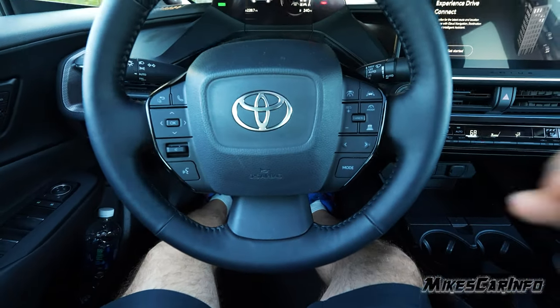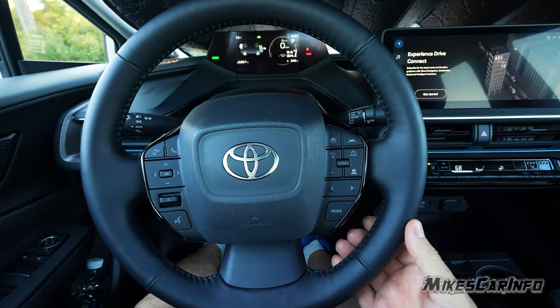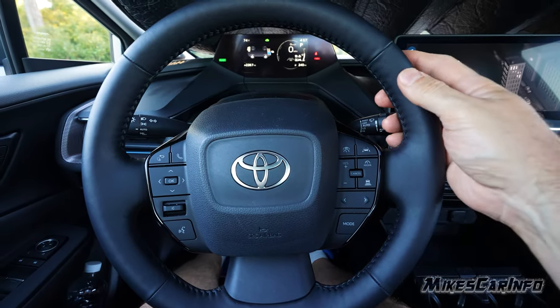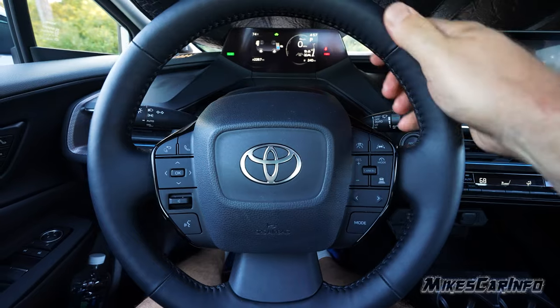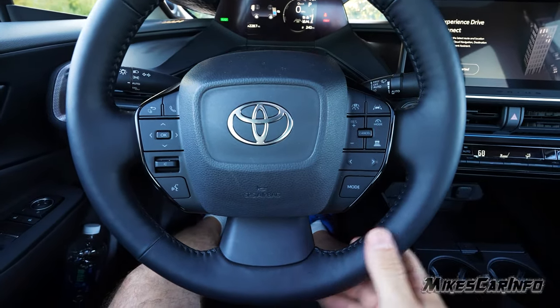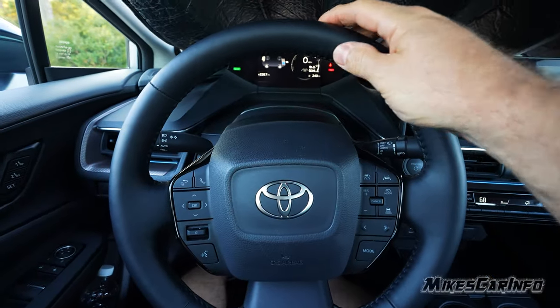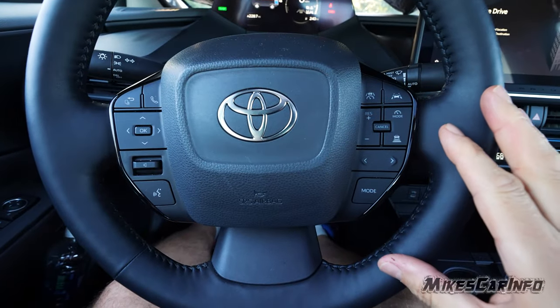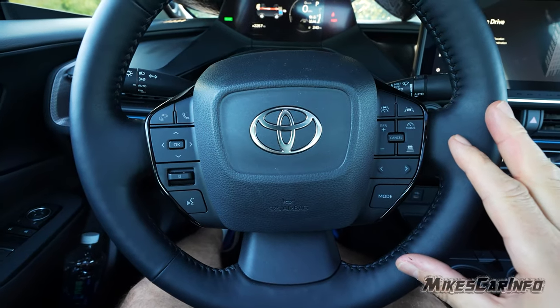Now the steering wheel, the feel of it and thickness is really nice. It has a soft feel to it. It gives in the hand. It's not digging into your bones or whatever while you're driving. It's just really nice. One of the best feeling steering wheels.